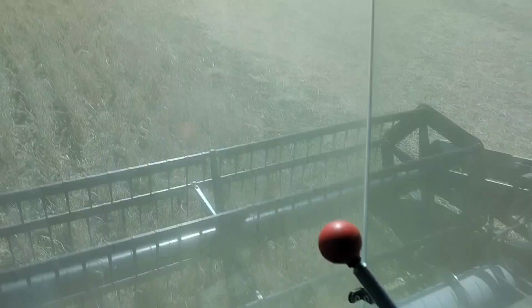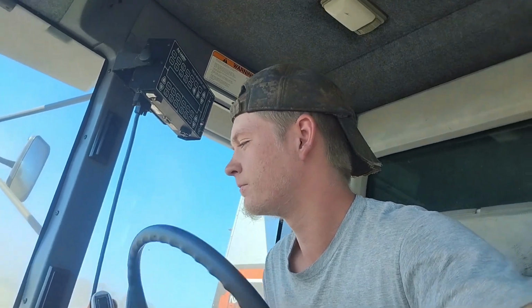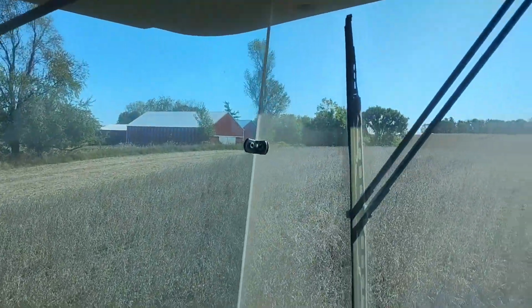Somehow these are 52 bushel beans here. No, I have a hard time believing them are better than the ones that were 4 foot tall down in the bottom there. That's hard for me to believe. There must be just a ton of beans in the pods there or something. I mean, that thing's just tiny. Yet they're doing better than most of the field did. It don't make no sense to me. Little sliver left though.